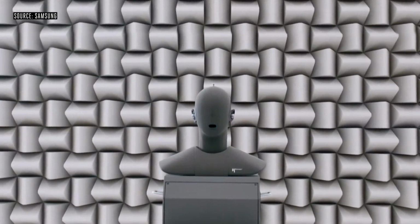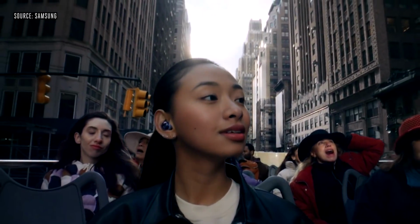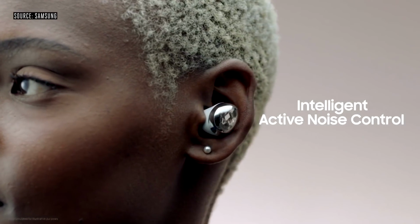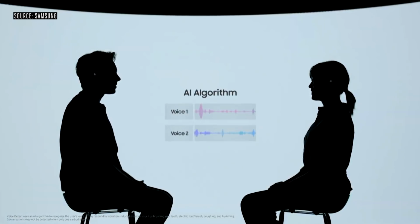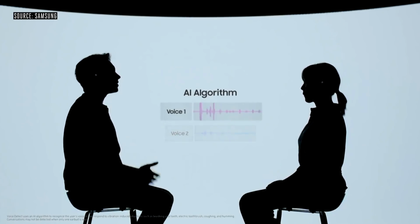But as much as we love being immersed in our own worlds, we need to be able to connect with the world around us. Enter Intelligent Active Noise Control. With Intelligent ANC, as soon as you start to speak, a microphone detects your voice while a sensor detects vibrations. An advanced AI algorithm then ensures your voice isn't mistaken for other voices to confirm you're in a conversation.